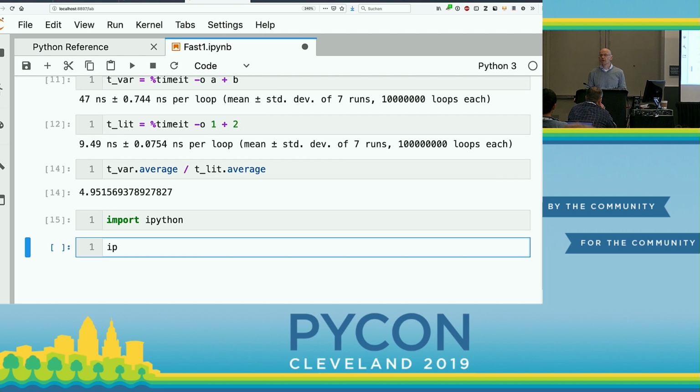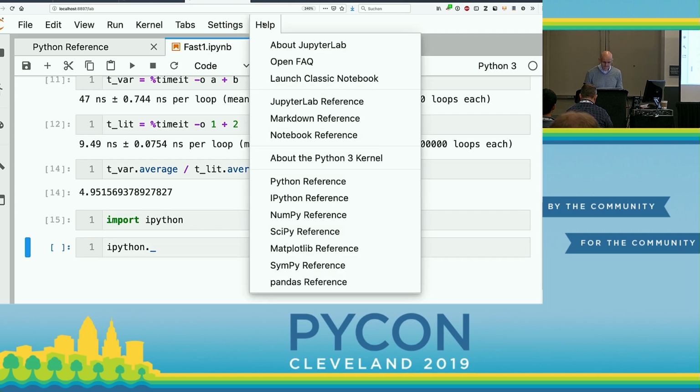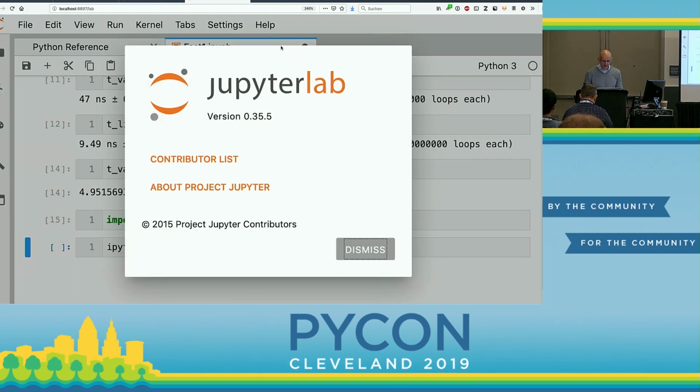Yeah, best of that, then you have an older version. There used to be best of 3, and a few versions back, they changed it to 7 repeats, and then they also have the standard deviation. Typically, the version, as you know in Python, is not there. You can just go and check up here, help about JupyterLab, and then you see the version, and this is version 0.35.